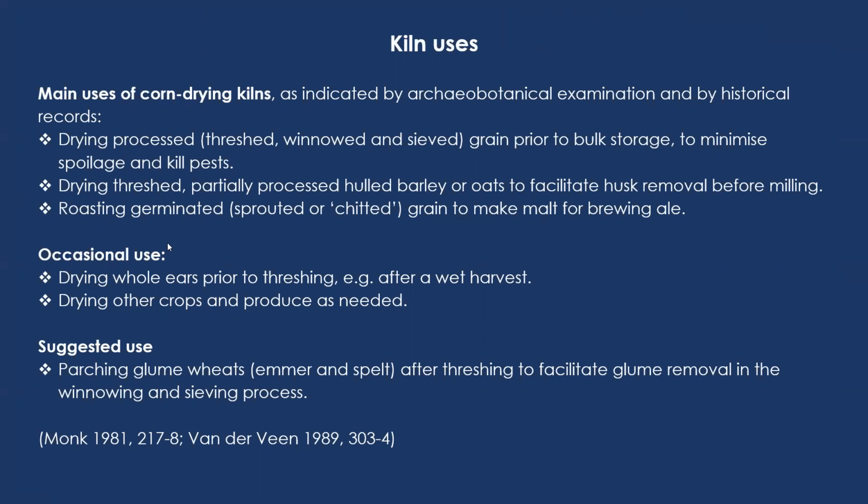In Wales, 22 of the 36 early medieval archaeobotanical samples, so nearly two-thirds, show processed, that is to say cleaned or semi-cleaned, crops, which is significant since not all published archaeobotanical reports provide this information.